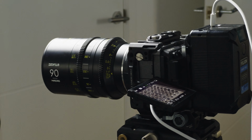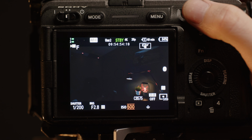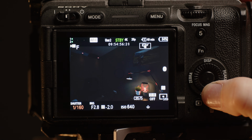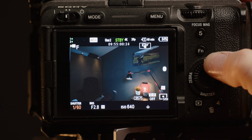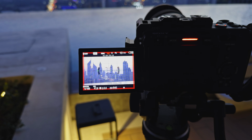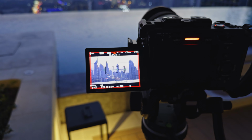Something that I think is desperately needed across all Sony cameras is an upgrade to the screen. Something that's bigger, something that's brighter, and something that's much sharper. There have been some small upgrades. The FX30 has a better screen than the FX3, for example, and I'm sure the new A9 has a great screen as well. However, none of these have really transformed the back of the Sony cameras. They still have a far too small screen that's just not bright enough.